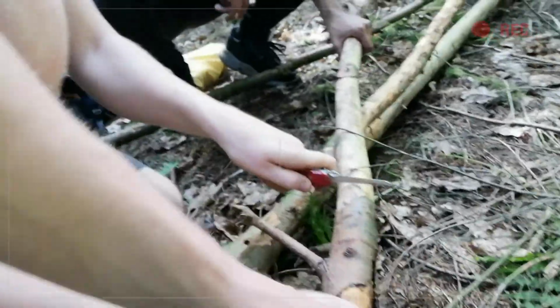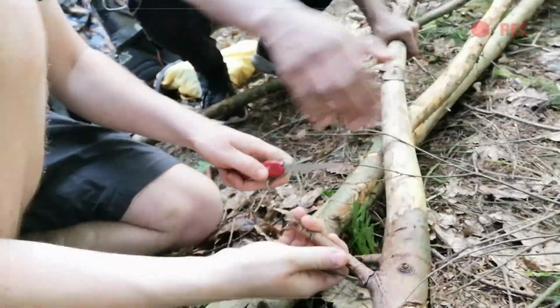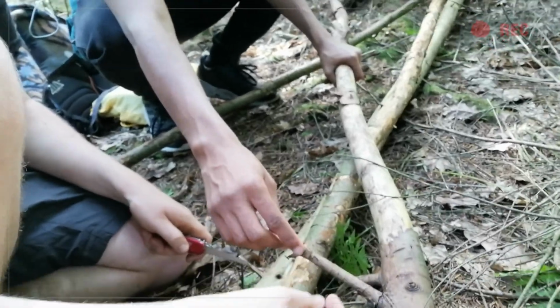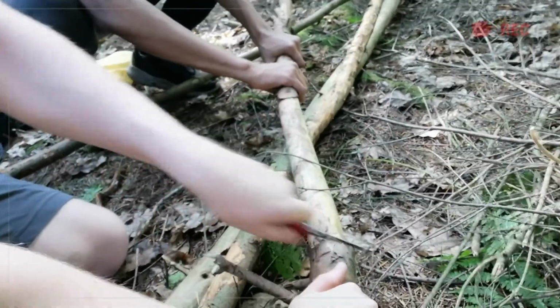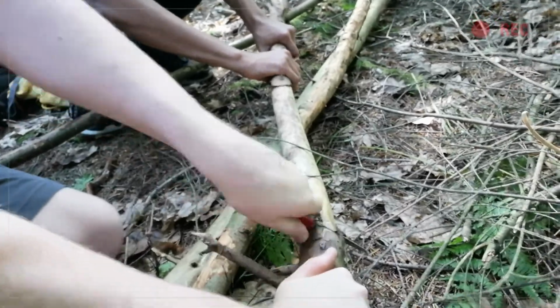I'd say there. More I thought about it, we want to keep these bits here. So in that case we might need to make them a little bit easier to tie on. You're right. So I'm going to cut it here to improve the structural integrity of the structure. As you can see, making light work of this.